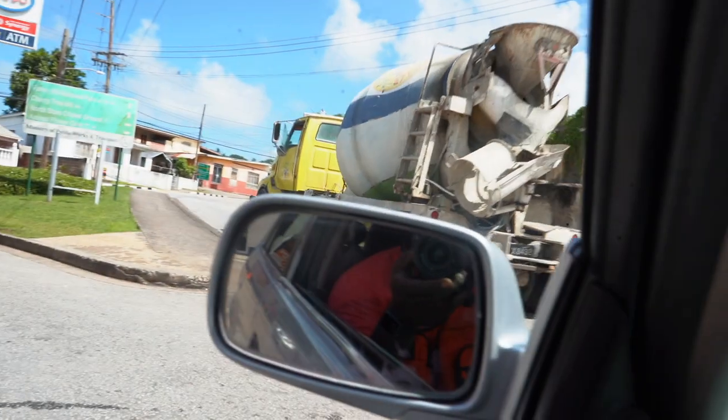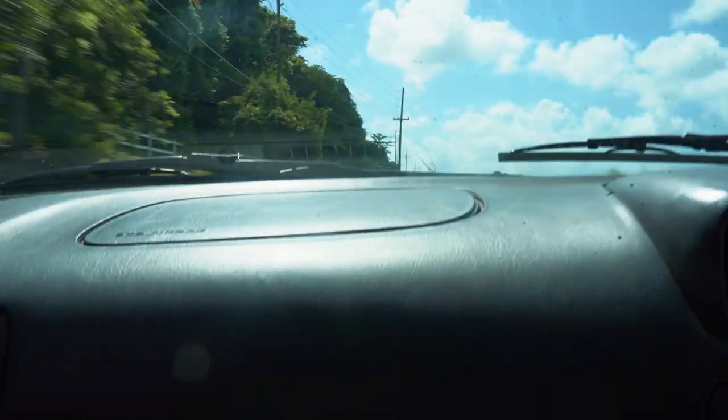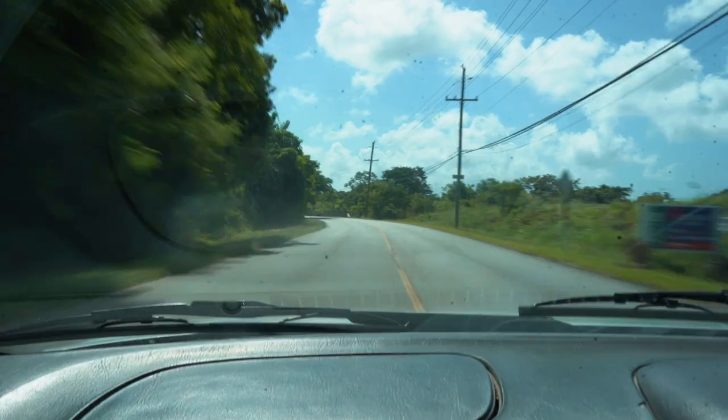Right, now that we've got the car loaded up, I had to head from the most northern point of the country to the most southern point, and the race was on. We had to get down to Christchurch, down in the south of Barbados, to get this car offloaded at my guy Jack's garage.